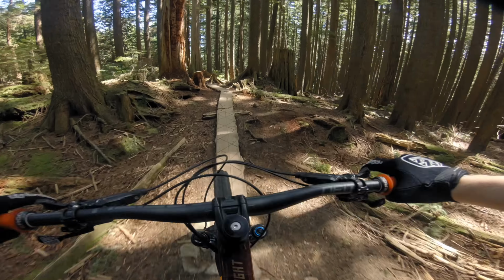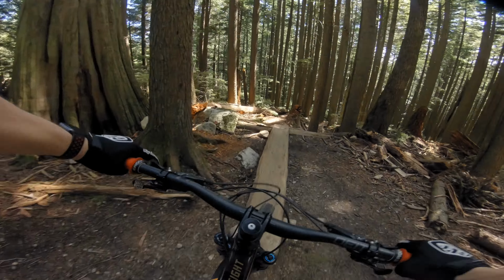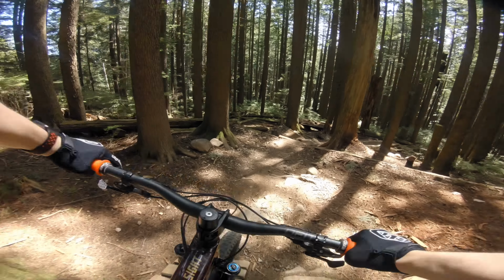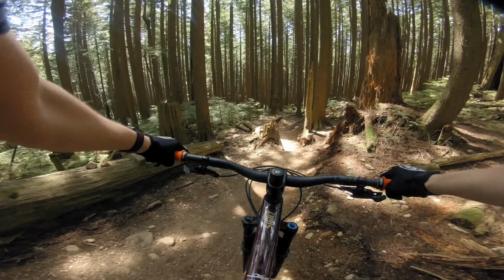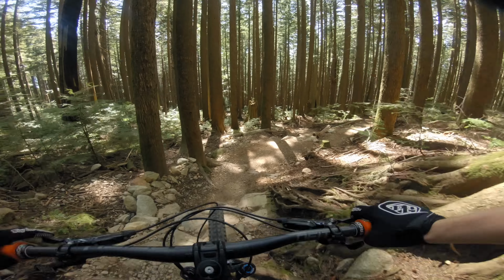All right, going down on the Sight. Whee! The trailer is sounding a bit loud and chunky.